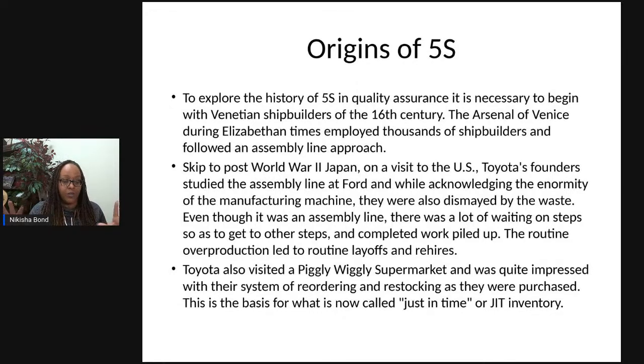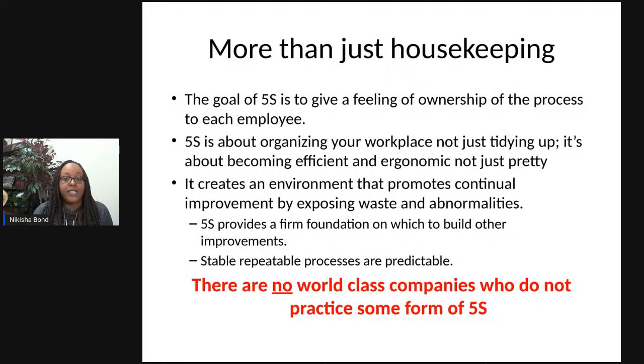The origins of 5S go back to the shipbuilders and Venetian time, where they started doing those assembly lines. And then the Ford Manufacturing Company did the assembly lines. But when Toyota went out there, they were like, boy, you guys got all this waste and all this stuff going on. And they also looked at the Piggly Wiggly and liked their just-in-time inventory. So what they did was develop a whole process of how you continuously improve upon a process. You're always taking the waste out of a process and you're making it more and more efficient. And so it's more than just housekeeping because it's really a process.